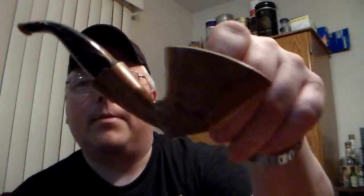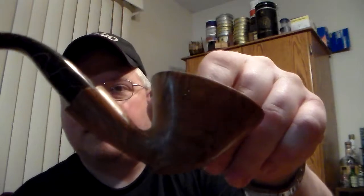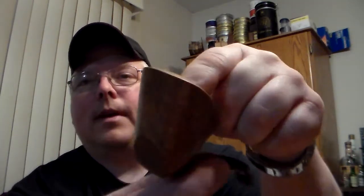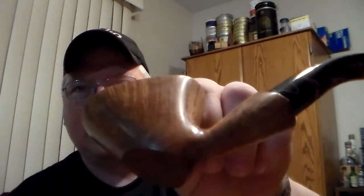It's a freehand shape. See if I can get it to actually catch some light. I drilled it like I do all my others, with the drill press and whatever else. So it's not really a true freehand because I didn't freehand drill it. But the shaping and all that was done freehand. That's the first one of this year, and it is a sitter. It just sits. But it is a sitter.